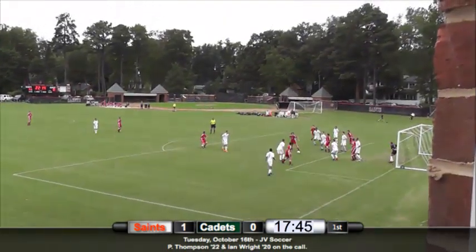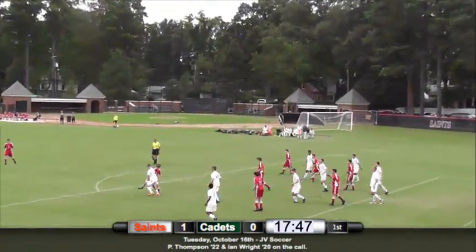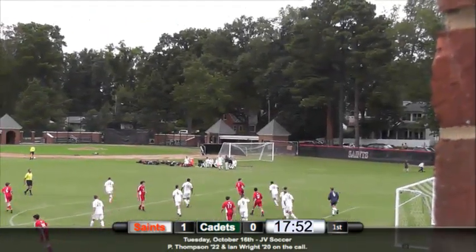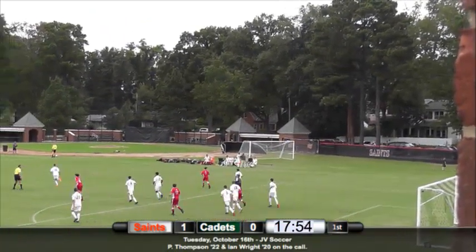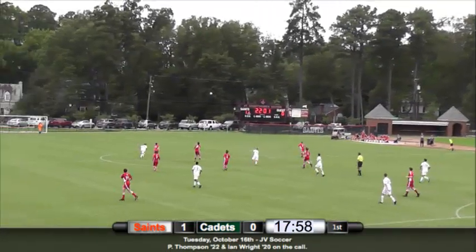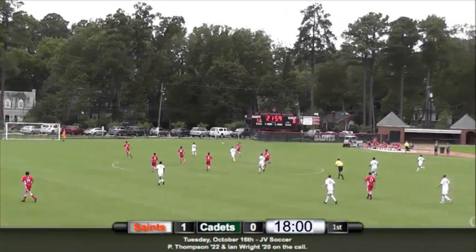Big corner. Misses the header by Tolman Ramsey. I'm sorry. Goalie picks off the chip shot by Brandon Davis, and it's going to get another goal kick. Will Wise looks to be all over that one, but it's Ganswees on the header. Heads it back into St.